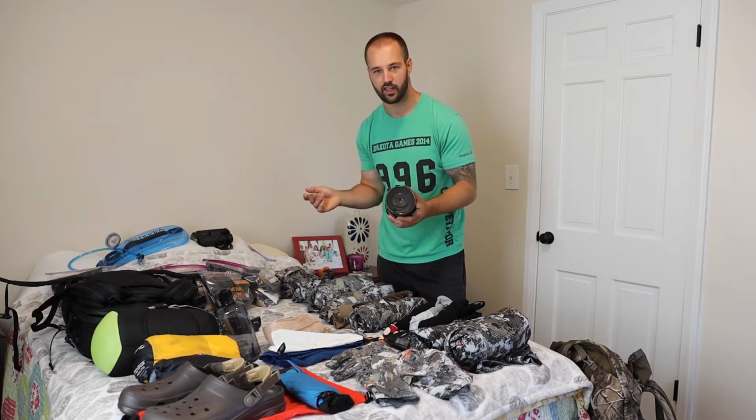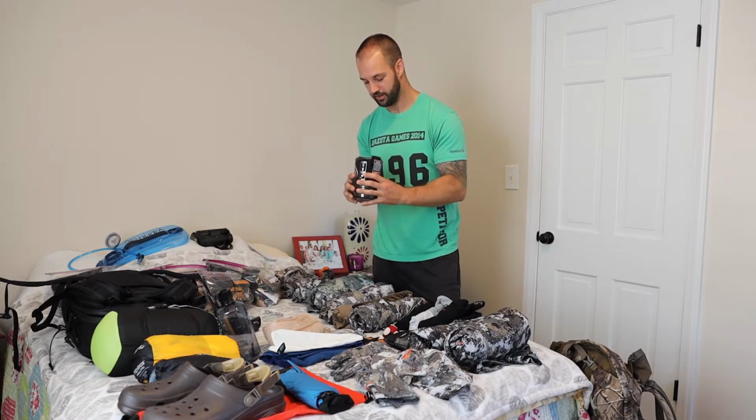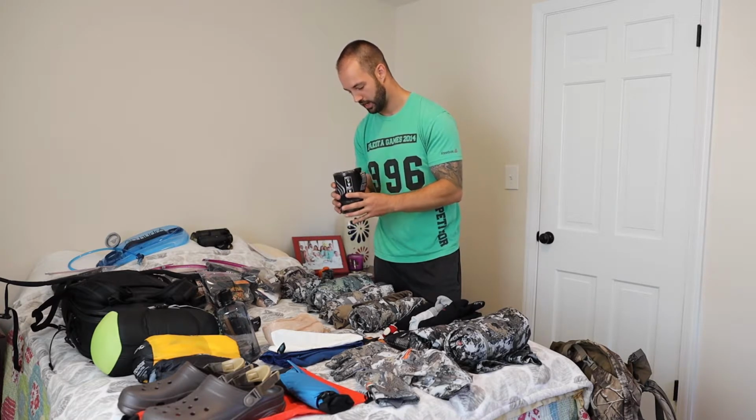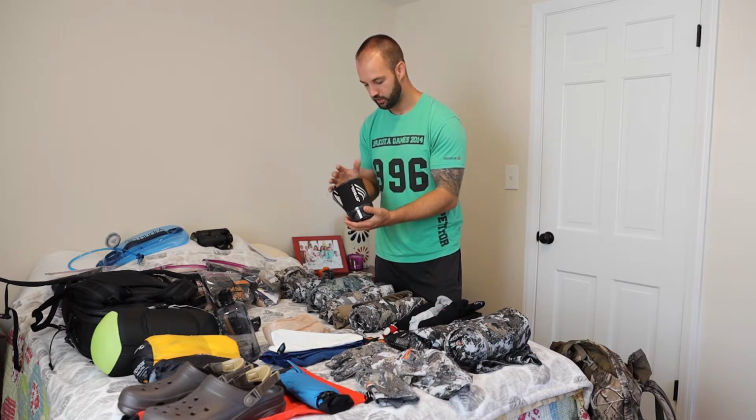Maybe not hard, but if you haven't done it in a while, you forget, and you don't want to worry about those things when you're out there and you're starving and it's time to eat and you can't get a stove lit. So with this, I'll go into the food and what I have, but it's going to be nice because it's a super quick boil time.